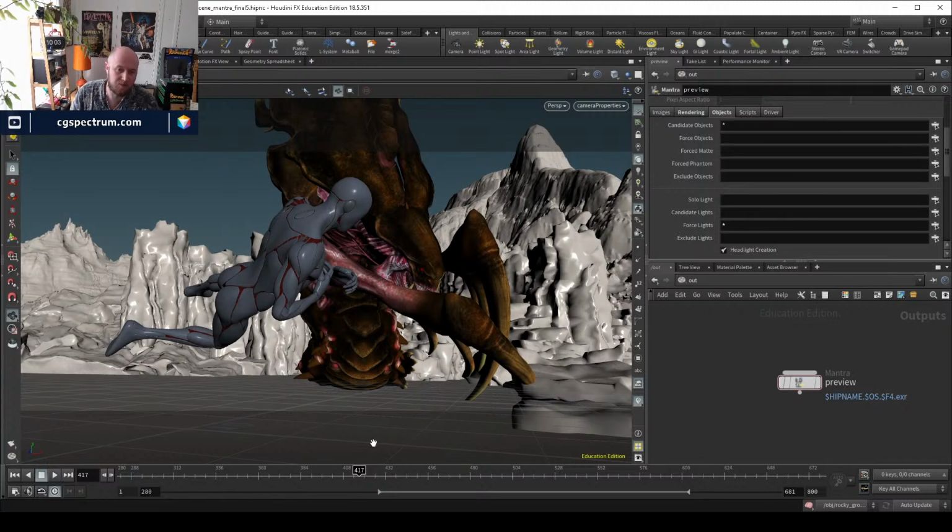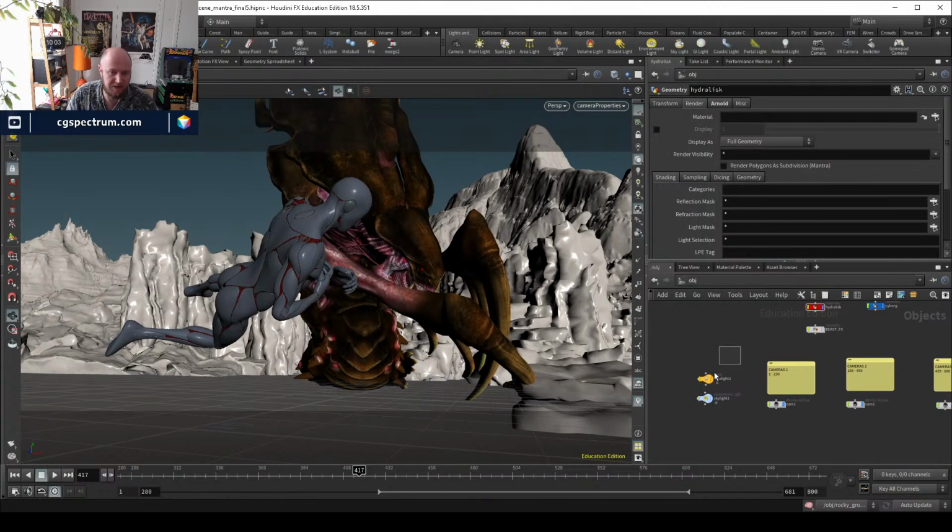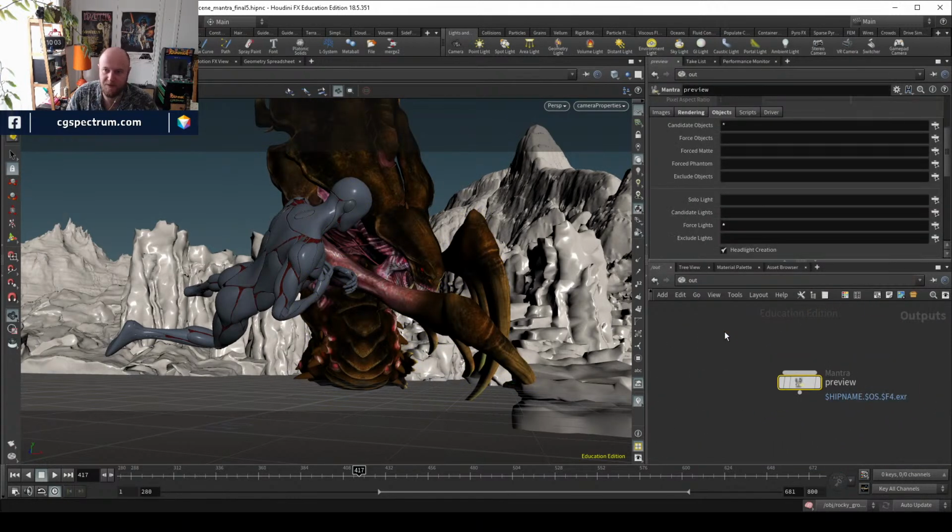And this shot actually comes with lighting. I mean, this is the supplied Mantra file or Houdini file that has some lights and a default Mantra scene in there.